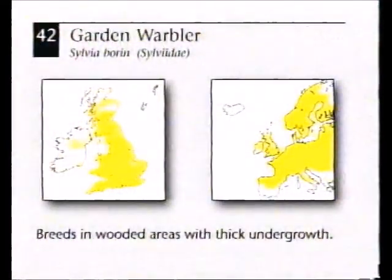Warblers are common summer visitors to most of England, Wales and southern Scotland. They are most frequent in deciduous woodlands with a dense understory, but they will also occupy small copses, scrubby heathlands and young conifer plantations.